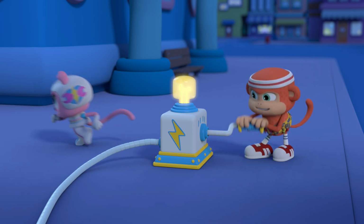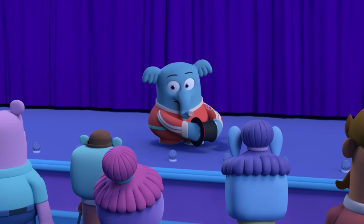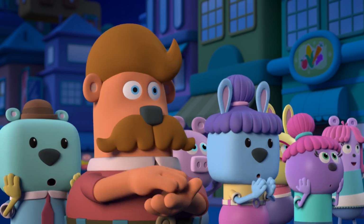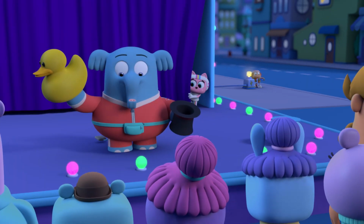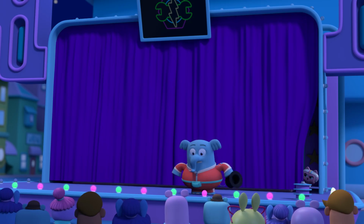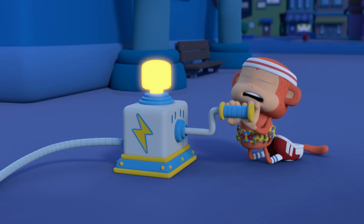Let's see if it's working! Abraca peanuts! Ta-da! Keep cranking, Chico! It's working! Hey, the lights are coming back on! Crank much longer!